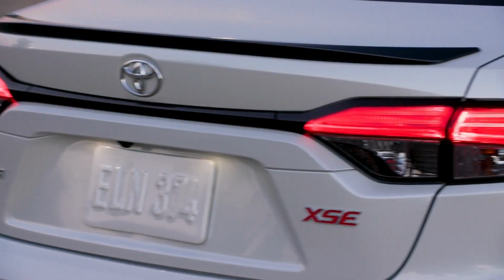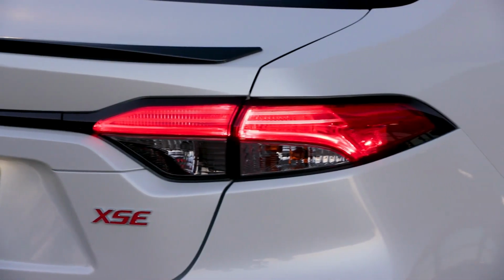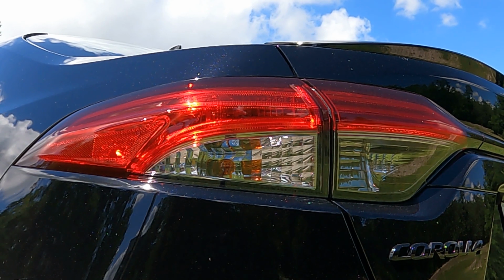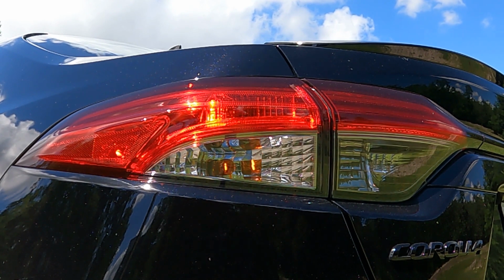I will say it is lacking in terms of any kind of real LED lighting back here. There's incandescent reverse lights, incandescent turn signals, and probably even incandescent tail lights. But again, the styling kind of comes into its own.